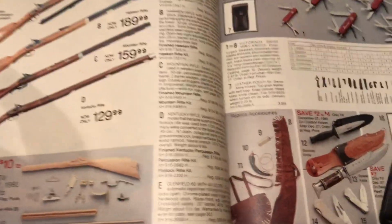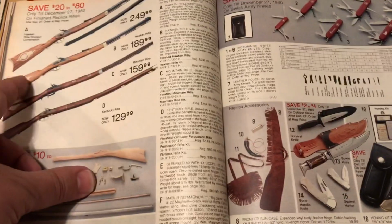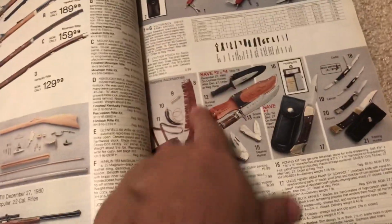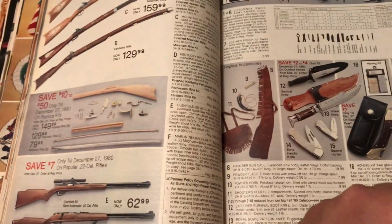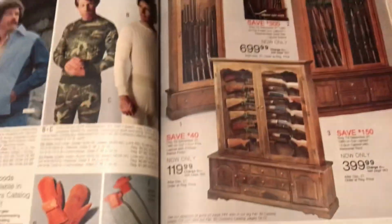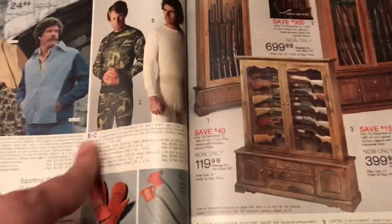Black powder was a big deal. I think we were still coming off the bicentennial, and people still wanted to own these Kentucky rifles and get these Grizzly Adams accessories, powder horns, all that. I mean, that's some seriously committed black powder sporting right there. And when you go to bed, you want to make sure you're in camouflage.